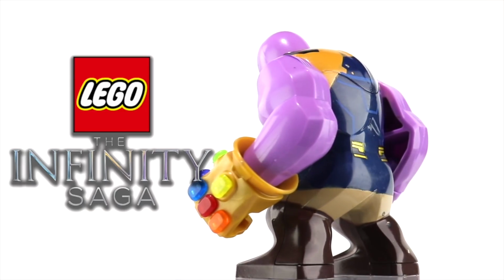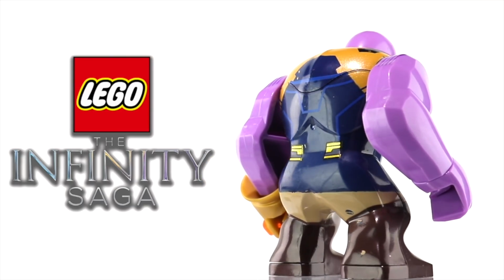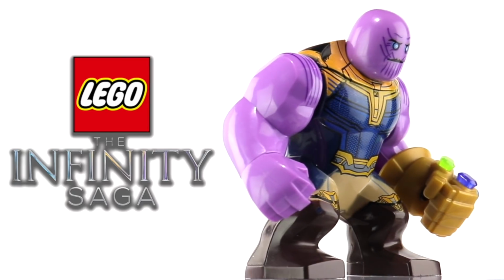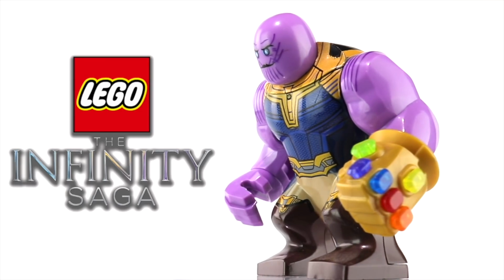I am definitely going to be picking up every single one of these, probably, except for the Captain America motorcycle. I just don't need that in my life. But overall, I think we're looking at a pretty solid lineup here if the rest of the sets really deliver.